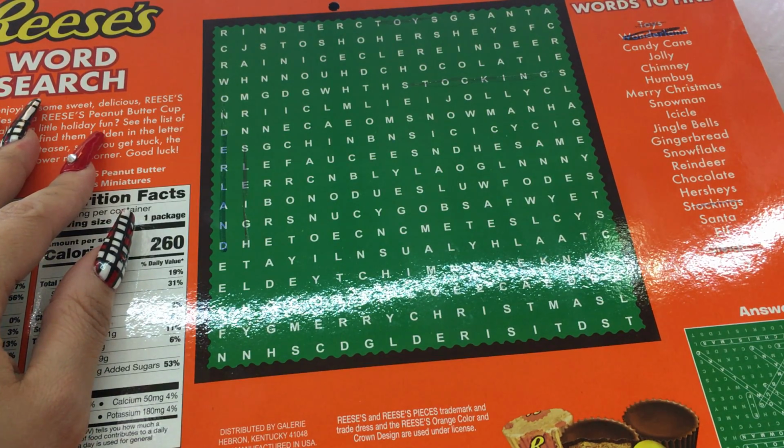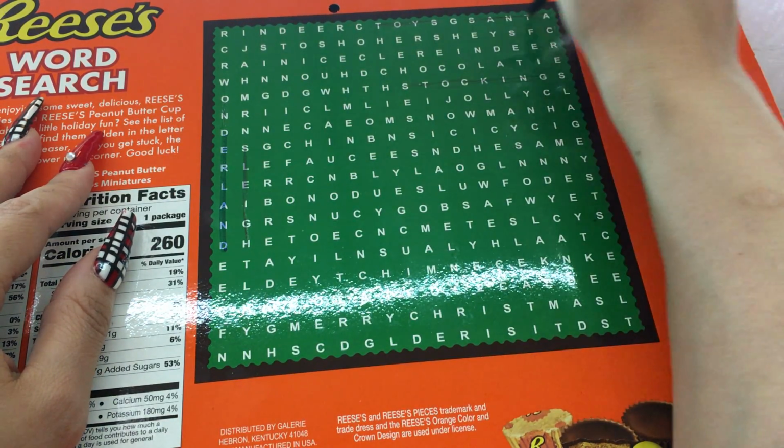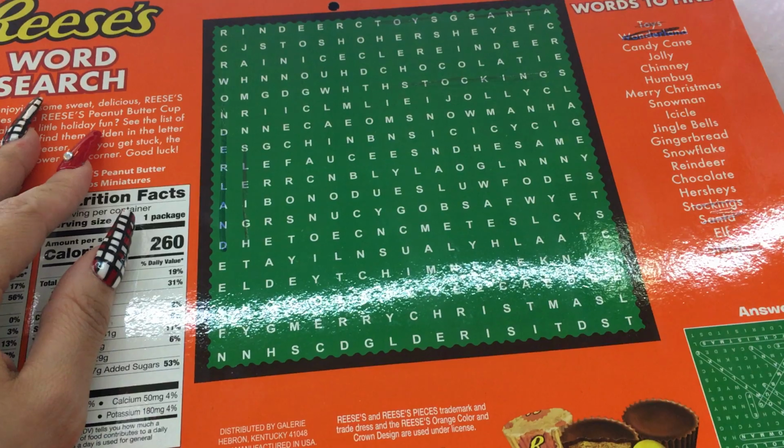Okay. So what do we got? We got a whole bunch of Christmas words. Gingerbread, reindeer, elf, Santa. Oh, there is Santa. Okay, wait. I'm like, why would they have Santa right there and it's not on the word list? I completely missed it.